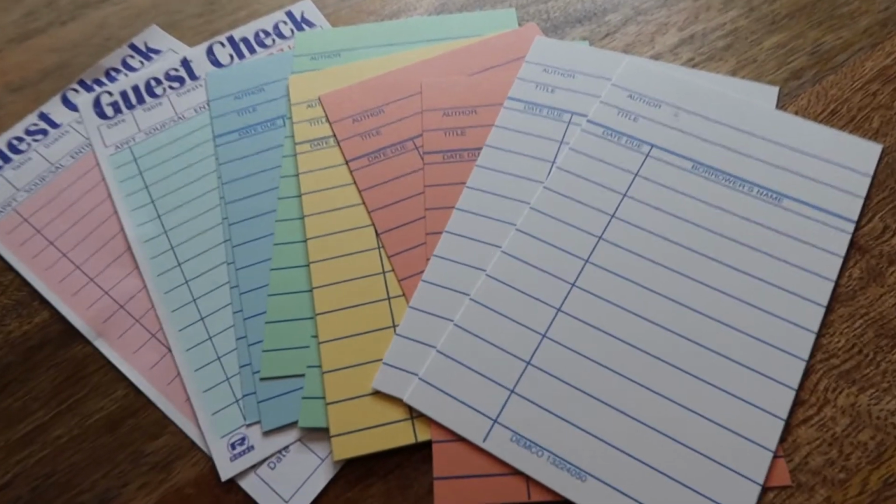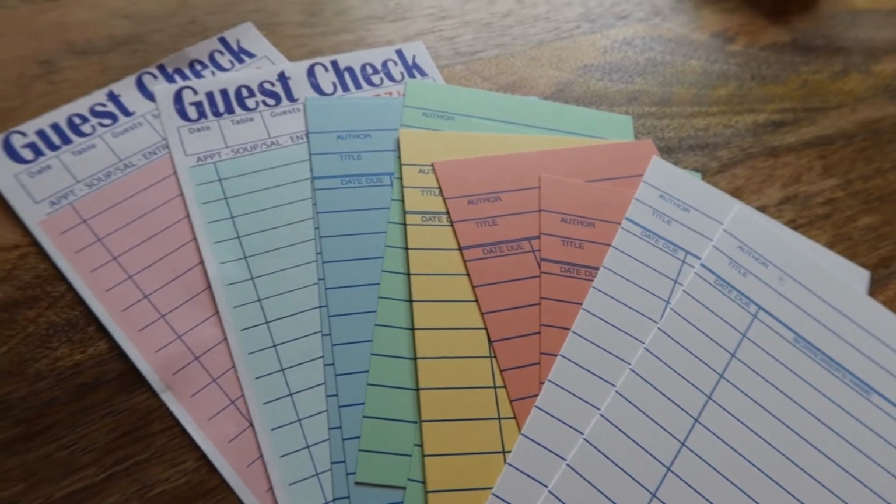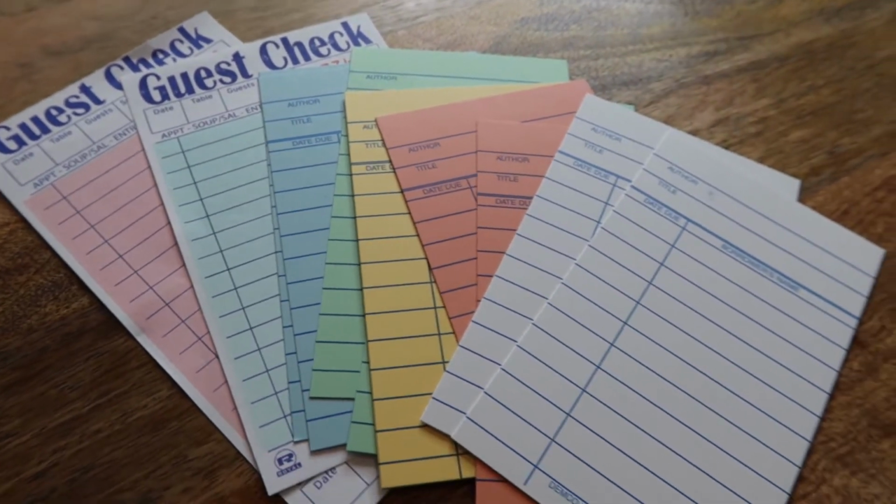And so these are just a bunch of diner style checks and library cards, which I thought would be really cute for some of my reading trackers or just as decoration on pages. But I got these from Kitty Witty Papercraft on Etsy. And again, I will link all of these below. But I thought this was really cute.